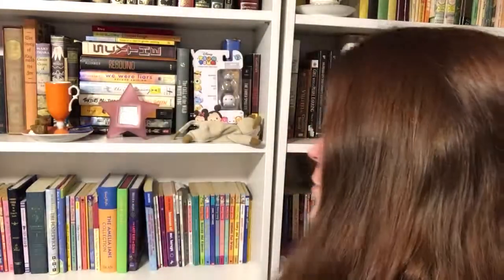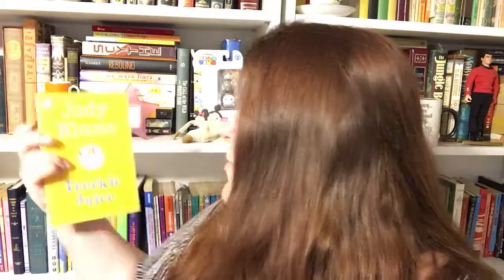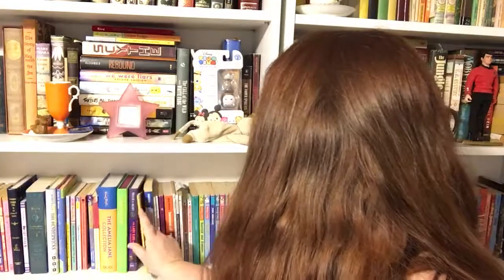Let's see. What is the shortest book on your bookshelf? I have a ton of picture books that are around 32 pages, so it would be hard to pick any one of those. My shortest chapter book is Freckle Juice by Judy Blume. How many pages is this little fellow? 47. But that's my shortest chapter book. So, let's see, what's next?